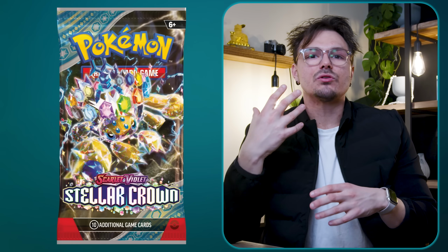Firstly, it seems quite unique with its box packaging and its cards, right? And secondly, the roster of cards is also very commendable. I think Stellar Crown could be quite interesting, and also depending on the demand, Pokemon may need to focus on other sets. It seems Surging Sparks and the new Eevee set will be in very high demand.